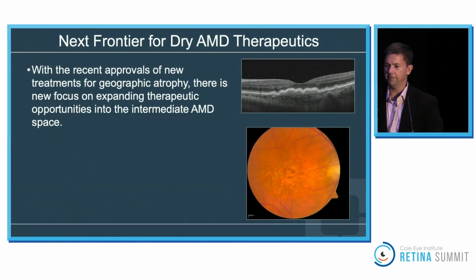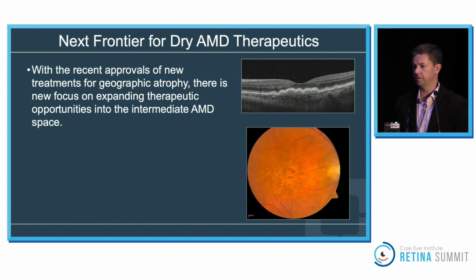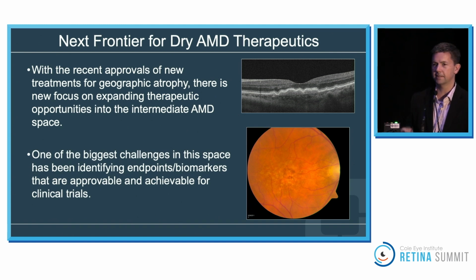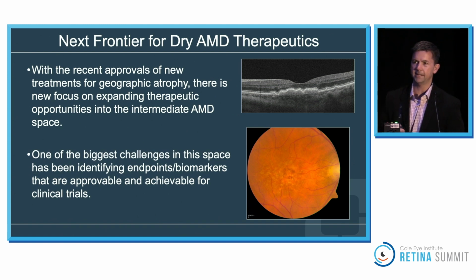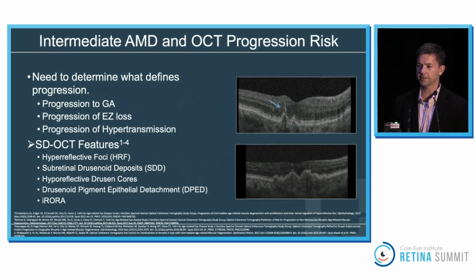So as we've heard already with some of what Kat was discussing, we're really entering into a new frontier in terms of dry AMD therapeutics. We've had approvals for new treatments here in the US for geographic atrophy, and there's a real excitement of going beyond GA into intermediate AMD. But one of the biggest challenges for us is the speed of the disease, as well as really identifying biomarkers that could allow us to understand therapeutic effect, but also design the right clinical trials.